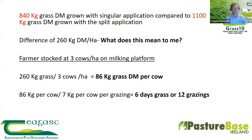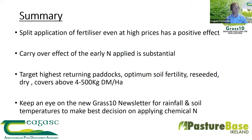Okay. So as I discussed with some of the lads here, that could be the difference in keeping your farm cover on target towards the end of March into early April when you're looking to start the second rotation. Okay. So getting out a little bit earlier, even though the nitrogen is a little bit more expensive in early 2022, is hugely worthwhile. So the split application of fertilizer, even at high prices, has a positive effect. Okay.